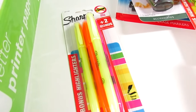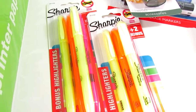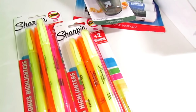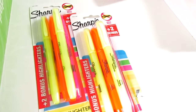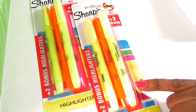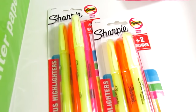And then I also picked up the Sharpies. I did ask him, do you like the big Sharpie highlighters, or do you like the skinny ones? And he said he likes the big ones. And I'm laughing because it was something he said. So he said he likes the big ones, and these were I think $1.18 with 2 bonus ones, because in the flyer it shows only 2 of them.